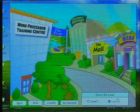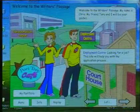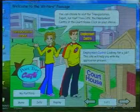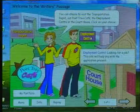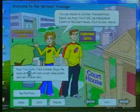Right, we've selected level 2. Let's have a look at the writer's passage. Welcome to the Writer's Passage. My name is Chris. My friend Tara and I will be your guides. You can choose to visit the transportation depot, our poetry cafe, the employment center, or the courthouse. Click on your choice. Let's go to the poetry cafe.